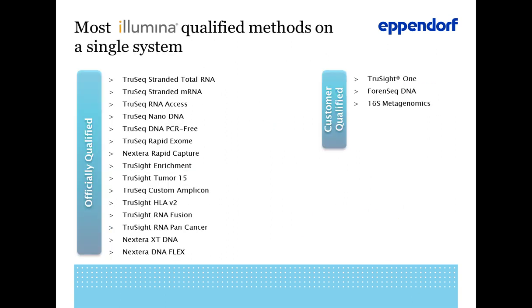Looking at NGS protocols, if I remember back at my times where I did my PhD, my professor always told me that if you show a slide with a lot of different things, with long lists, with tables, it's basically to show off. And yes, I apologize to my audience, this slide is to show off, because I would like to present to you that the EpMotion has the most Illumina qualified methods on a single automated liquid handler.